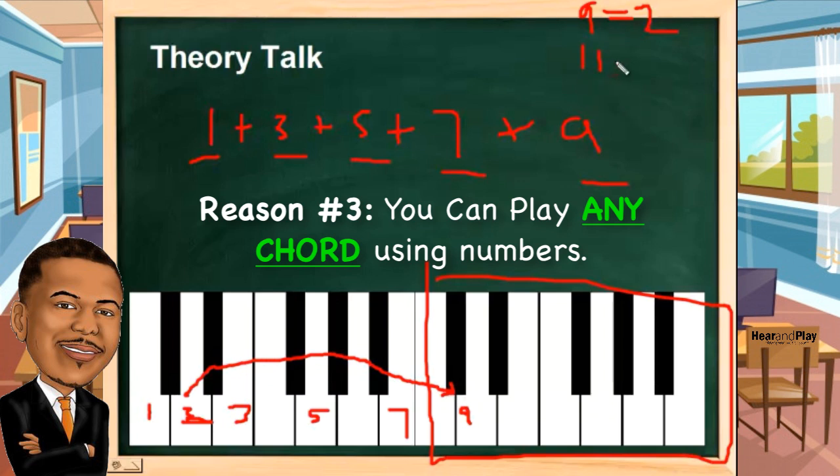And in that case, 11 is the fourth tone of the scale. So these go together. This F up here is really the same as this four down here. And then 13 is six. So really, there's nothing scary about extended chords like nines, 11s, and 13s if you think of them as two, four, and six. So basically, that's the third reason.